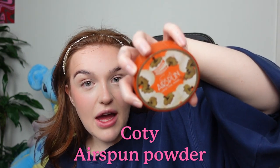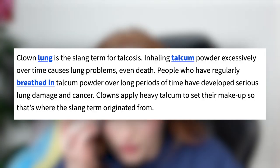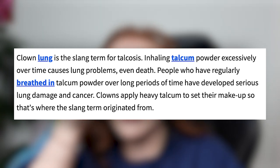So for powder, I use the Coty Airspun powder. What a classic. If you were into makeup YouTube in its heyday, you've heard about this. But also I've heard that you can get clown lung from it if you use it too much, which I actually don't remember what clown lung is, but it doesn't sound good, does it?